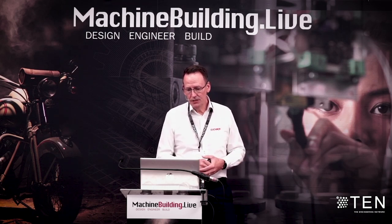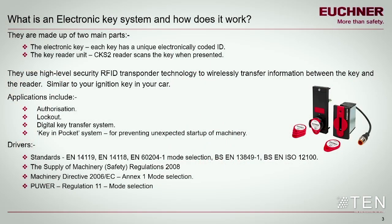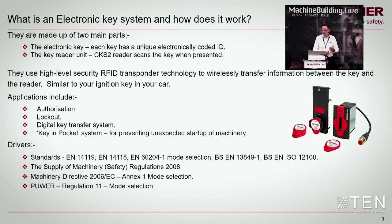The applications that we can use this for are authorization, lockout, a digital key transfer system, and we'll talk about the benefits of that, and also key in pocket. So the key is on the operator when they go into hazardous areas or hazardous, dangerous parts of the machine or the cell.